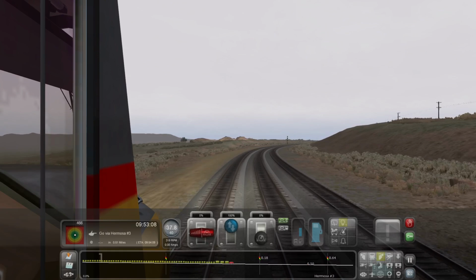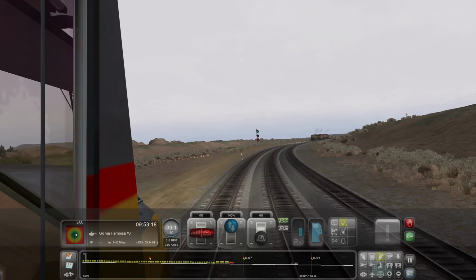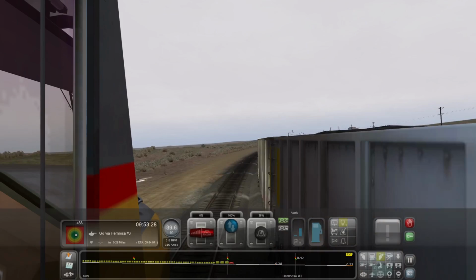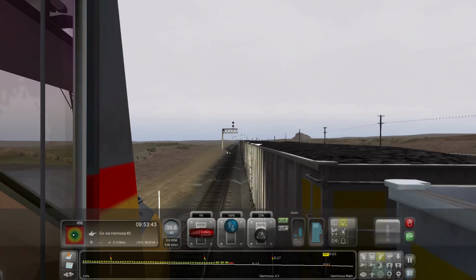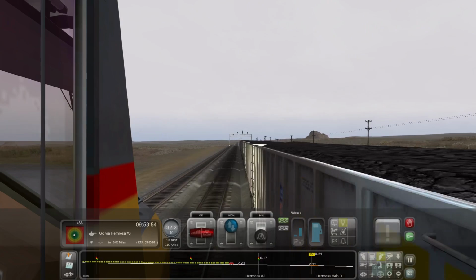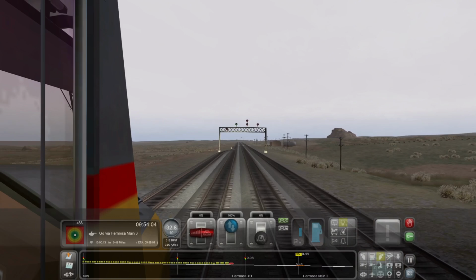Pretty much going to be riding the brakes throughout this section now. We've got a coal train coming down. Go via Hermosa Main 3, where our speed goes up to a dizzying 60 miles an hour. Jesus Christ.